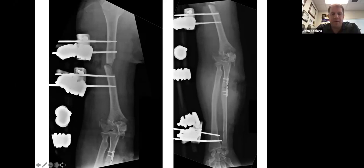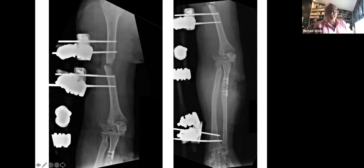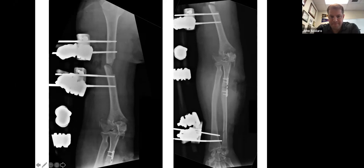And Michael, are you doing this in a lateral decubitus position? Prone. Prone. Okay. Susan? I would consider nailing the humerus. How bad's the olecranon?